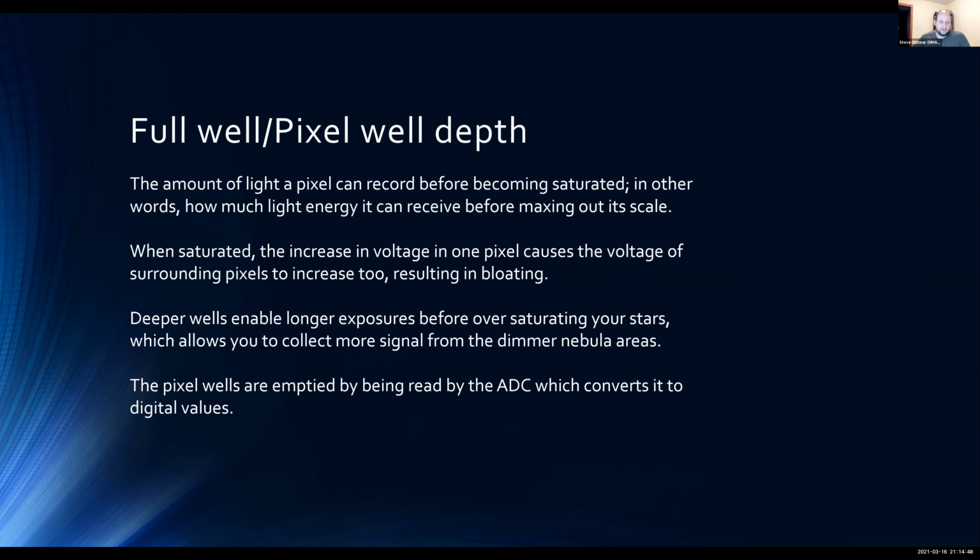Deeper wells are always better in that case, and enable you to take longer exposures before you oversaturate your stars. And that allows you to get more signal from the dimmer nebula areas, which are significantly dimmer than the stars. So you've always got that competing problem of dim nebulas being your main target and bright stars limiting how long you can do an exposure without saturating the pixels.